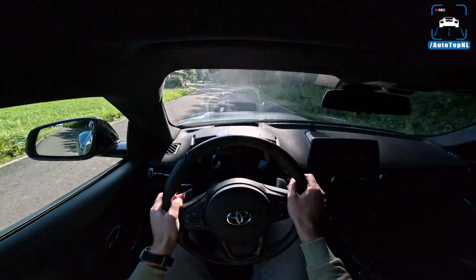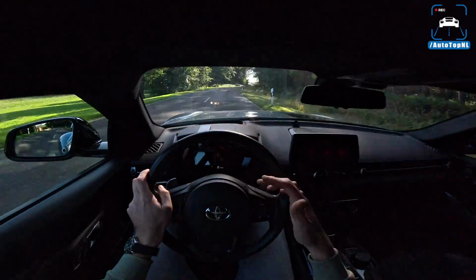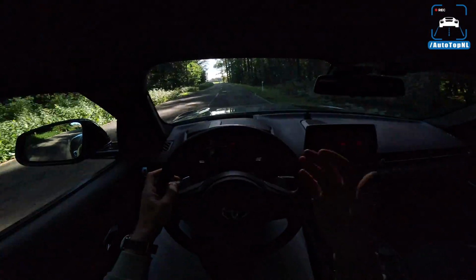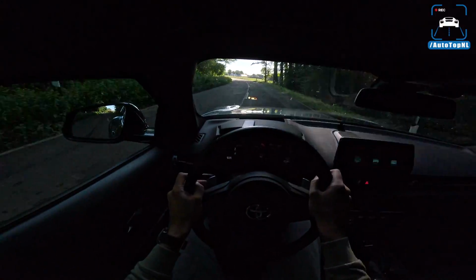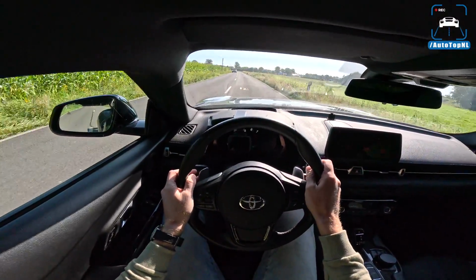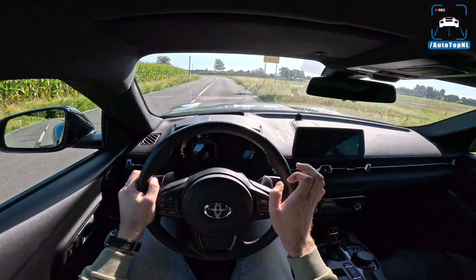Now, I don't know if that has something to do with the fact that this car has the KW, or it has the 20-inch wheels, or I don't know, just a power increase. It's very strange, but it just spins its wheels all the time. But I do love that front end.